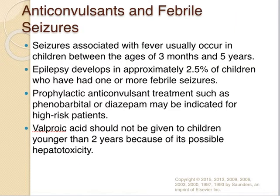Anticonvulsants in febrile seizures. Usually, a seizure due to fever occurs in children that are very young, ages 3 months to 5 years. And prophylactic anticonvulsant treatment may be indicated for high-risk patients, but do know that valproic acid should not be given to children younger than 2 years because of its possible hepatotoxicity.